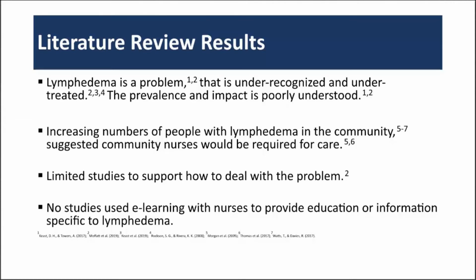Keystone Towers and Moffat all indicated there was a limited understanding of the true prevalence and impact of lymphedema, with them reporting that the total number of people globally with lymphedema is unknown, and that data on prevalence had been mainly estimated through extrapolation of data from existing databases, case ascertainment, and cross-sectional based studies. So while many studies reported that lymphedema was a problem, there really was no plan to address the problem. And there were actually no studies out there that examined the use of e-learning in providing education or information about lymphedema to nurses.